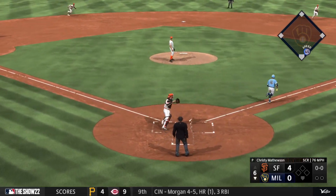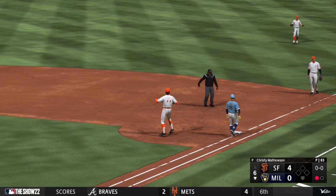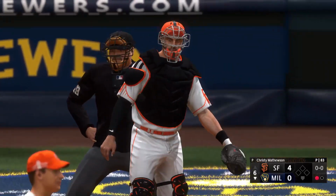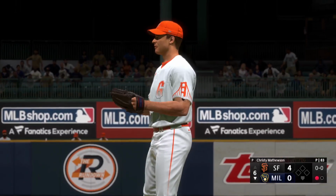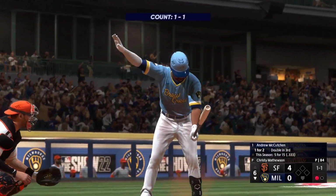Swing and a miss, and he chases that one in the dirt. Casale over to first. Gets him. One away on a dropped third strike. Now batting, center fielder, Andrew McCutchen up now for the Brewers.